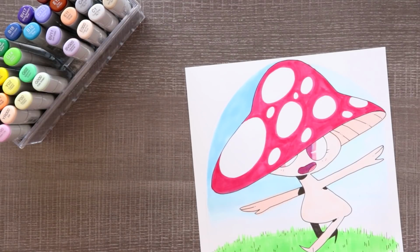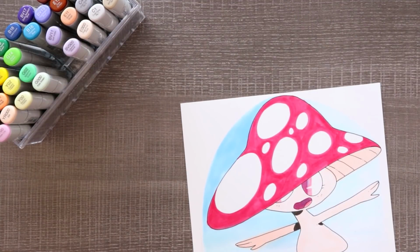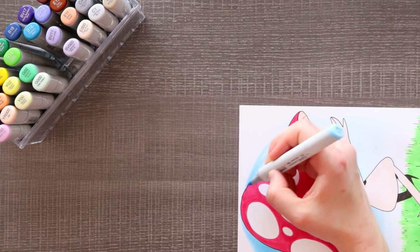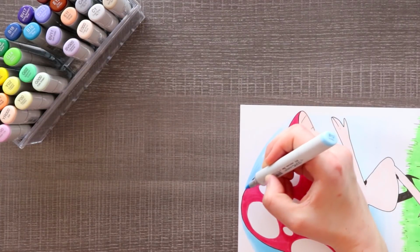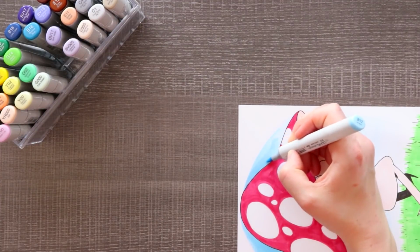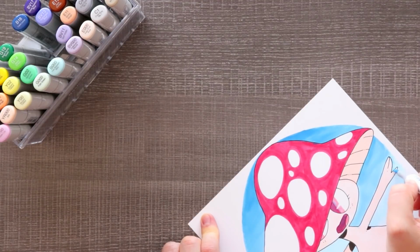I think, maybe not. This is why I wanted to wait until I really knew how to use alcohol markers before I got into Copics, because I didn't know what I was doing. And I thought it would be better if I knew what I was doing with alcohol markers before I dove into Copics. I have to admit, this was probably the easiest gradient experience I've ever had with alcohol markers. So yeah, you can definitely tell the quality difference when you pay more for a marker.